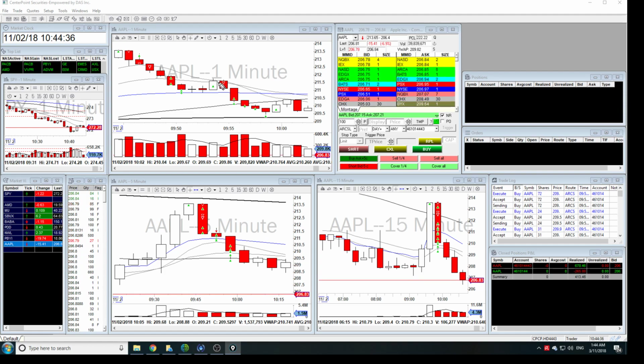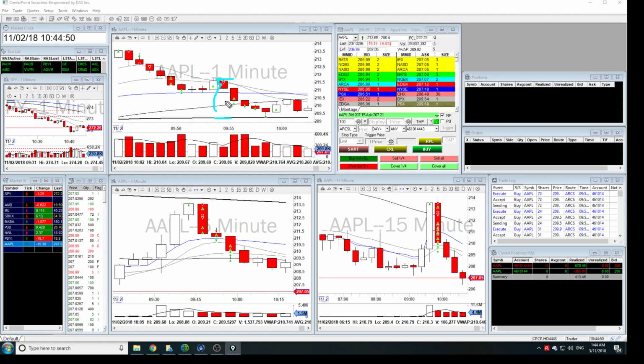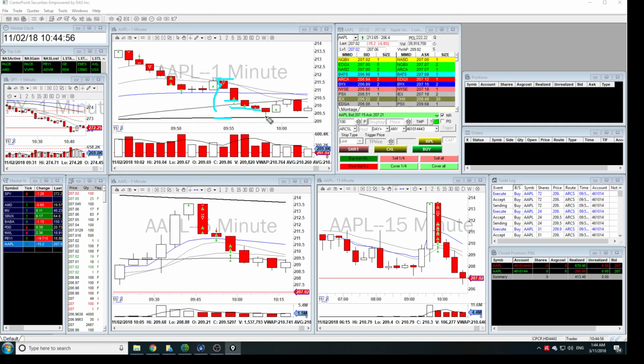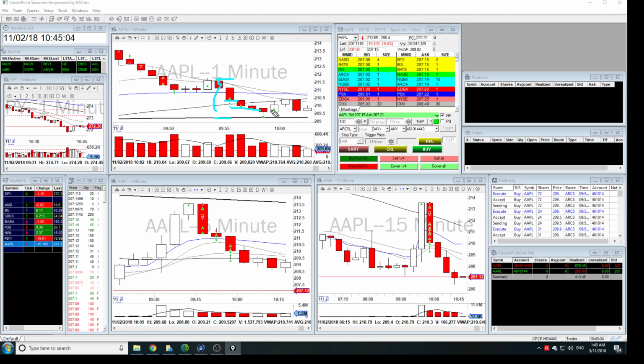it touched this moving average, and I just put my stop loss here, and my profit target was at this 200 EMA, so the risk and reward is very good. So I got some profit out here, got some more around this level, and then I got most of it out at my profit target, which is the 200 EMA on the 1-minute chart. And on the way up, I just took it all out.